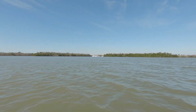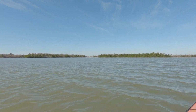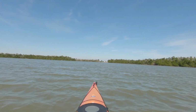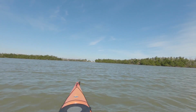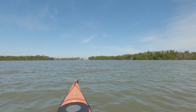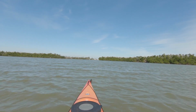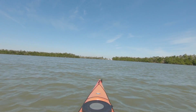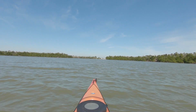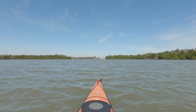Off in the distance there you can see that marina. That's where I had a sailboat, and probably had it 3 or 4 years over there. It's called Calusa Marina. It is on the island of Goodland, and definitely one of the best marinas in the whole area as far as I'm concerned.